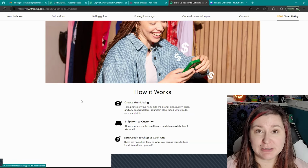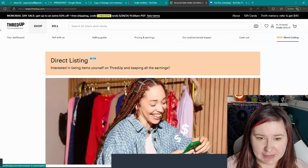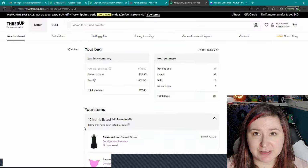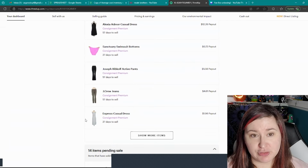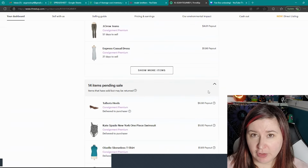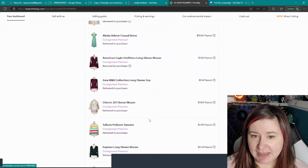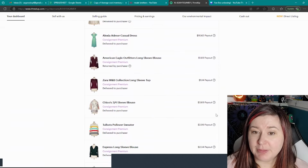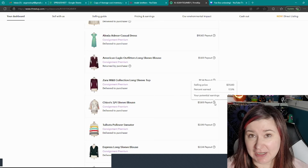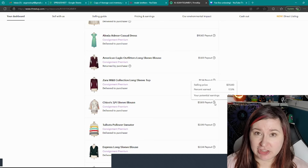So I don't know, that could be a huge game changer for me, just because some of the stuff that I am sending in, like Chico's does amazing on ThredUp, but you don't always get a good payout just because it's not going for a whole lot. But if I click in here, like this Chico's blouse, I made $3.69 for, but it did sell for $20.60. So if I could sell that for $20.60 and get all of that back to me, that would be a game changer, because I find Chico's all the time.